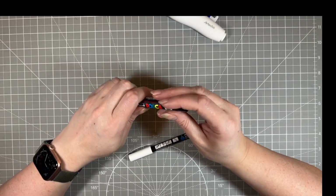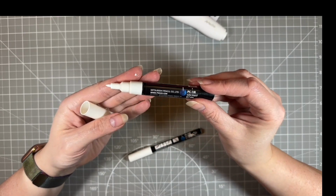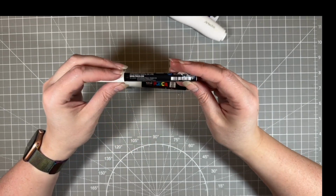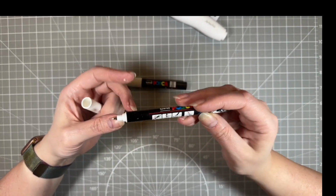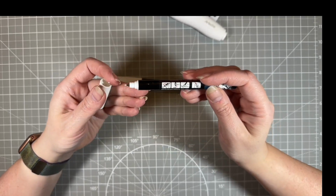I prefer this one, which is the PC1M. I find this much more reliable and predictable than this one, PC1MR. I bought this one to begin with thinking, oh, that's the finest nib, so that'll give you the finest line. But these are just a little bit more uncontrollable.